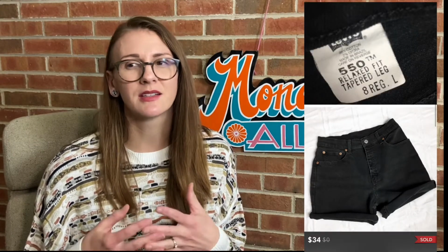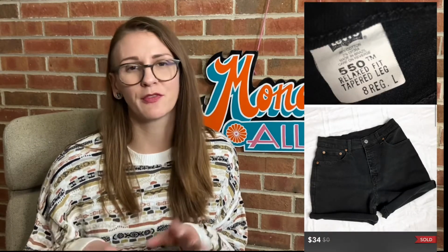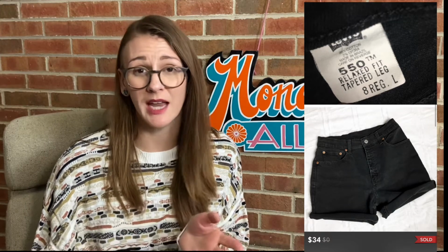I also look for a paper tag. And again, you kind of know that when you see it and feel it, because it's not the satiny, flimsy tags that they use now. It's a more stiff, paper-feeling tag. Those are usually good indicators that the jeans are vintage.